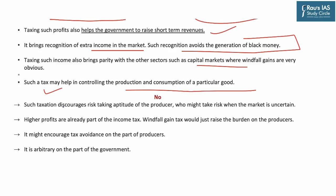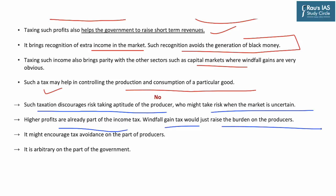Now, coming to the arguments against imposing windfall tax is that such taxation discourages risk-taking aptitude of the producer, who might take risk after the company has made certain profits. So it discourages the companies to take risk when the market is uncertain. Higher profits are already a part of income tax, so it amounts to double taxation. So it highlights that the windfall gain tax would just raise the burden on the producers. Further, the windfall gain tax might encourage tax avoidance on part of producers, and it is arbitrary on the part of the government to impose such a tax.